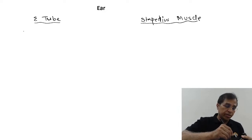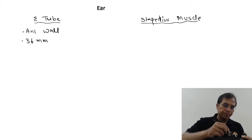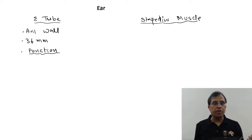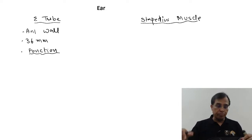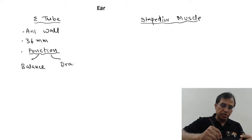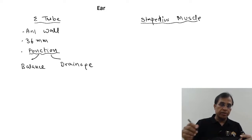Those who know the anatomy will know that the eustachian tube lies on the anterior wall of the middle ear, and it's 36 millimeters long. And the main function, this is what they ask you actually: what is the function of the eustachian tube? Because the eustachian tube has very important functions, and that makes it so important. There are 2 important functions of the eustachian tube. One is to balance the pressure of the middle ear, so we just use the word balance, and the second function is the drainage. We drain the secretions of the middle ear.